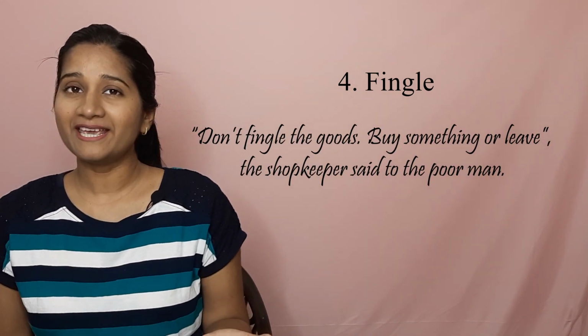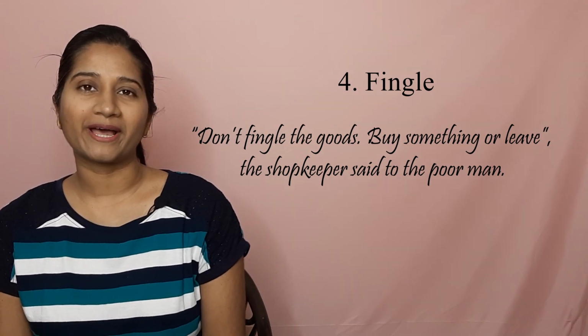The next word is fingle. To fingle means to handle something with your fingers, to touch all over somebody or something. For example, "Don't fingle the goods, buy something or leave," the shopkeeper said to the poor man.